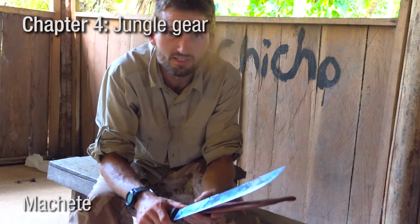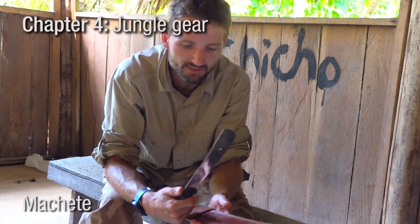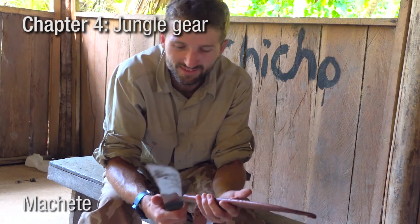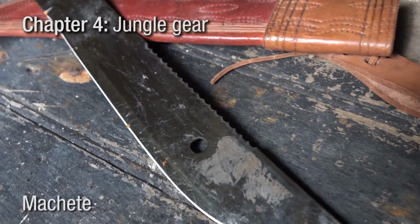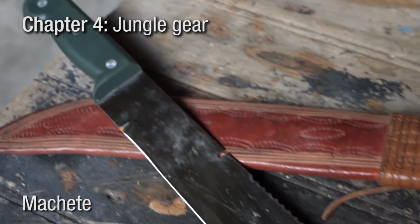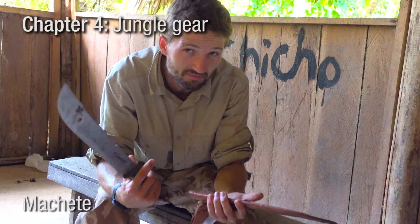To the jungle you definitely need a machete. I bought this Tramontina one in Brazil. Tramontina is called Tramontina. Best iron stuff brand in Brazil. They make knives, they make machetes, they make steel.